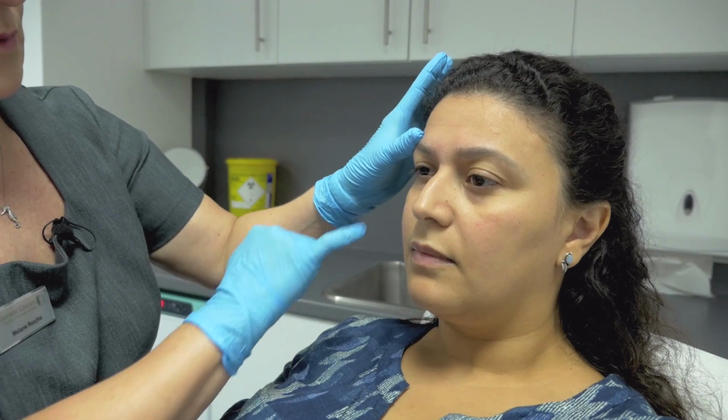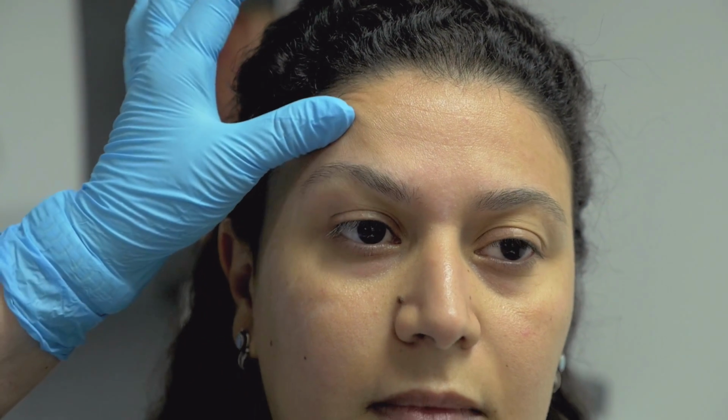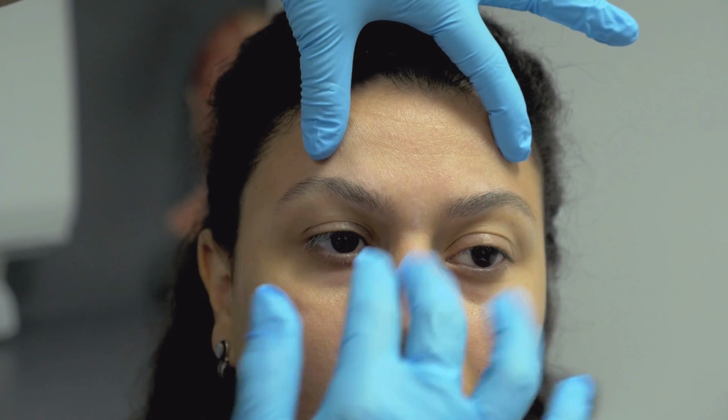The other area where you can add a little bit of additional toxin, if you feel that there's a heavy brow, is just at the lateral tail end of the orbicularis oculi, just under the eyebrow. A small dose just in here will relax the depressor portion of the orbicularis oculi, and that can have an effect of helping to raise the eyebrow. But once a muscle has been relaxed with Botox, it is very difficult to reactivate it. But there are small steps that you can do.